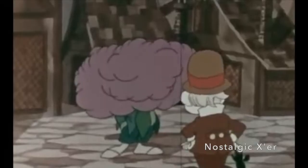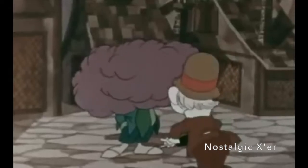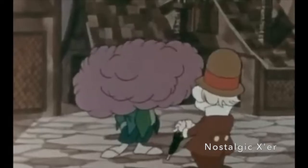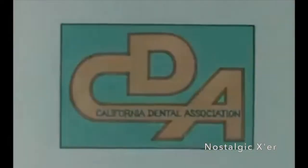Say, Fred, you ever heard about oral cancer? Sure, Jim. Hasn't everyone? You know, research has shown smoking as a major cause of oral cancer. Yeah, well, you don't hear of many cases of it, though. Fred, last year 7,000 Americans died of oral cancer. That's something to think about. This has been a public service message brought to you by the California Dental Association.